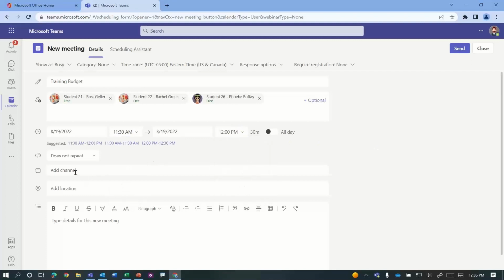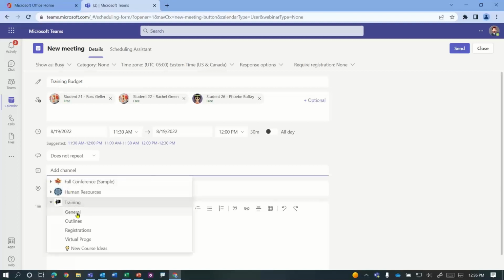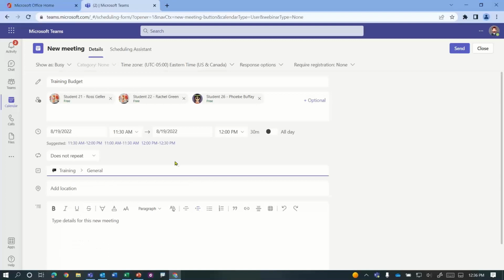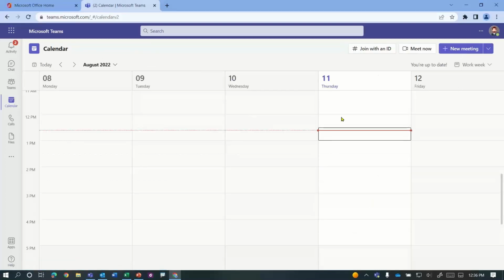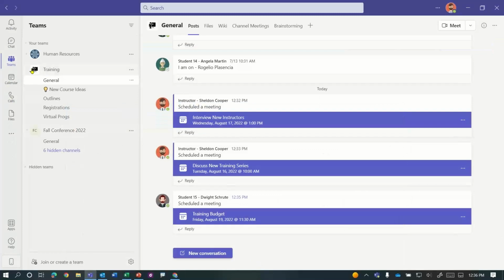Now, again, we want to associate it with the training team, so we're going to go back, select the training team, the general channel, and then send. Now, notice Dwight did not include Sheldon. So Sheldon wasn't directly invited to that meeting, but because Sheldon is a member of the training team, when he goes to the general channel, he'll see that budget meeting scheduled there, right?